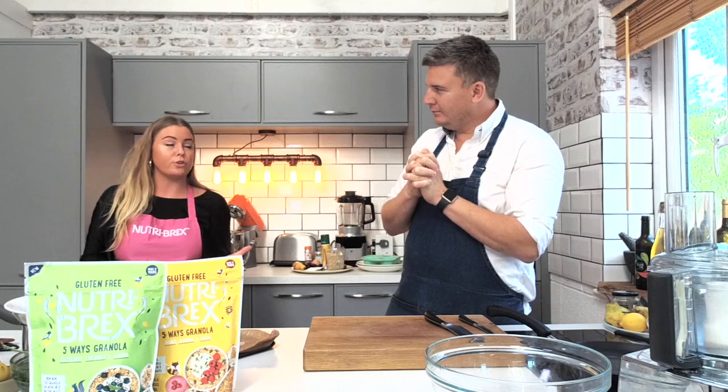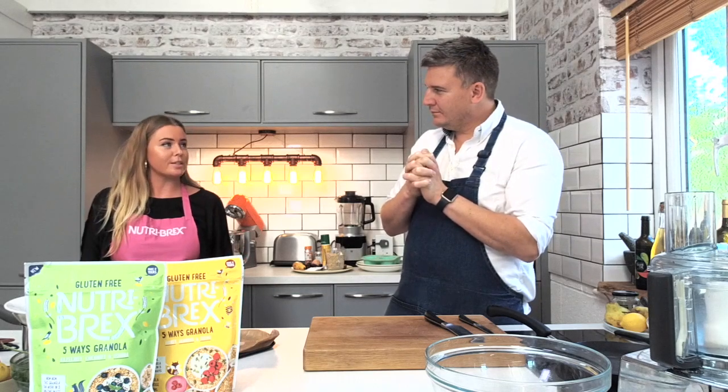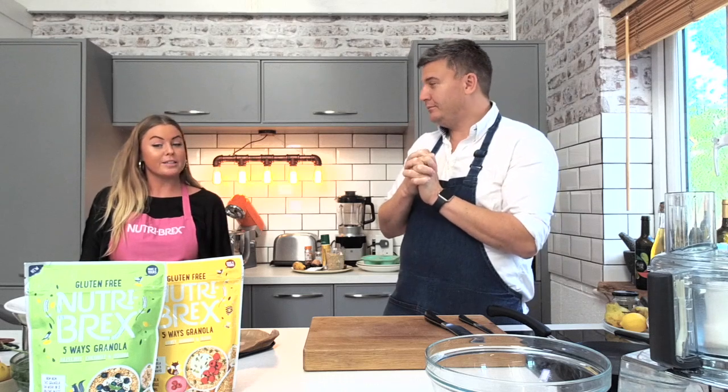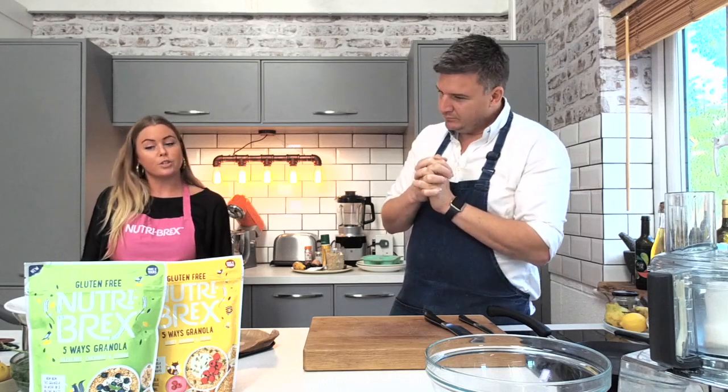Lots of granolas have huge amounts of sugar, up to 20 or 30 grams. But these have got 2.6 grams of sugar per serve. So really low sugar. Great if you're celiac or if you've got gluten intolerances.